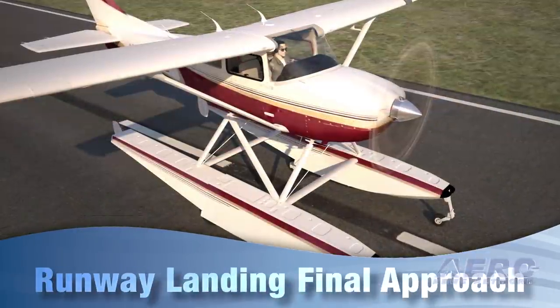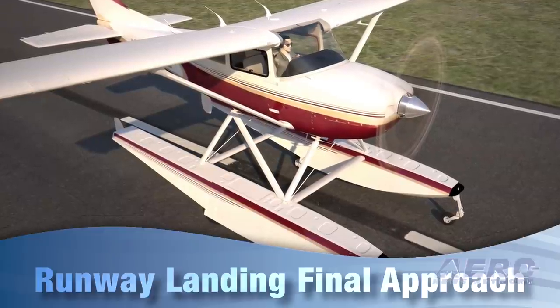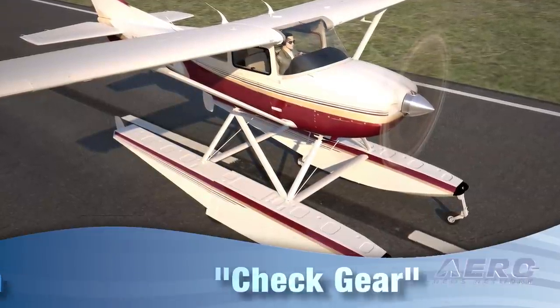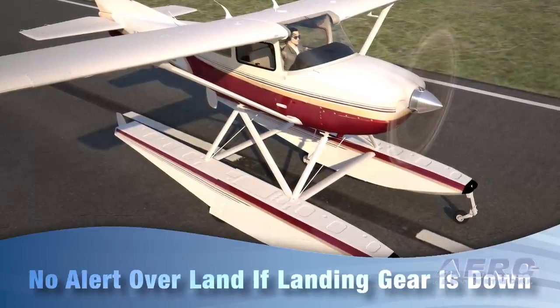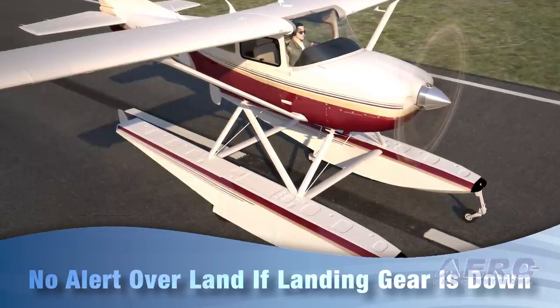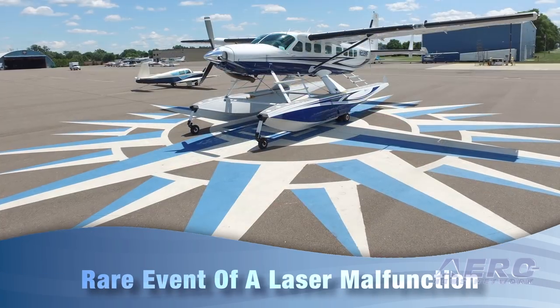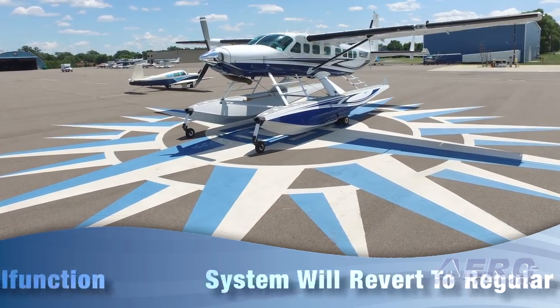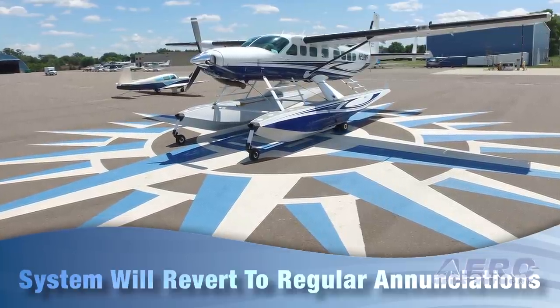On final approach for a runway landing, below 50 feet above ground level and below the threshold airspeed with the landing gear up, the pilot will hear the check gear alert. On the same approach with landing gear down, no alert will be sounded. If the landing gear is in an asymmetric configuration, the pilot will be told to check gear. In the rare event of a laser malfunction, the system will revert to delivering the regular amphibian gear advisory enunciations.